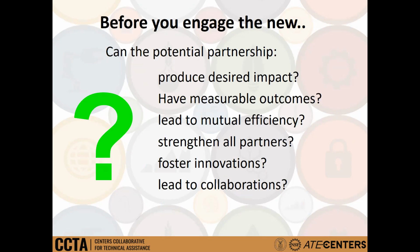So before you engage in the new potential partners, you just think through those ideas, and here's a shorter summary of that. Can they really contribute to your desired impact? Can you work with them to define measurable outcomes, or can they help with your measurable outcomes?